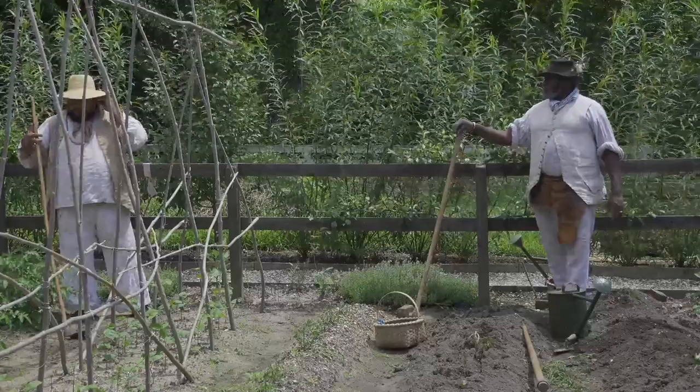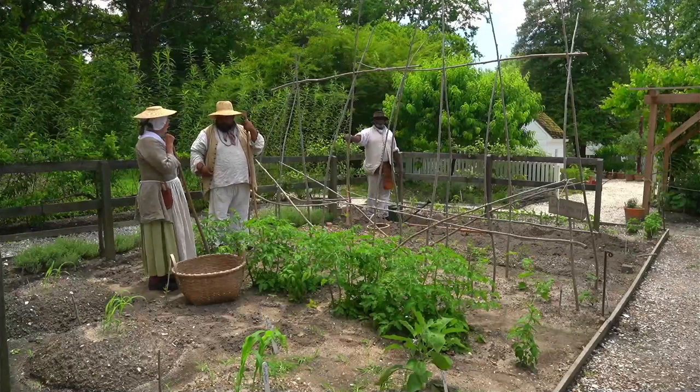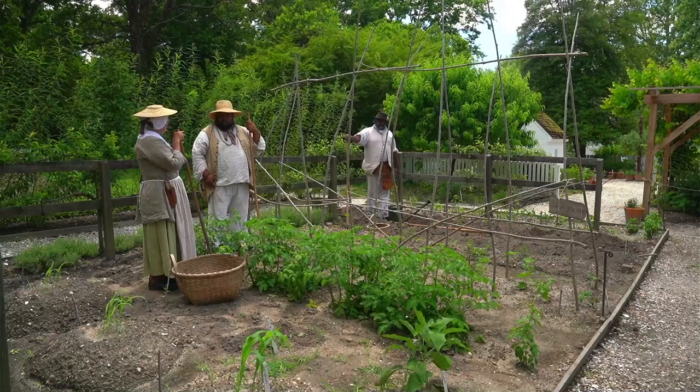So unless we have another question, we were having a discussion before we started today, and we were talking about power objects and things that would have been planted around the garden to guard it. Uh-huh.